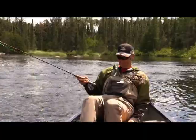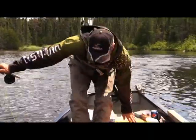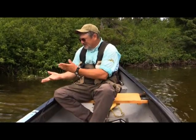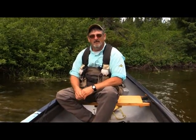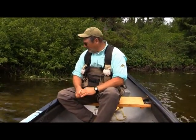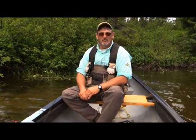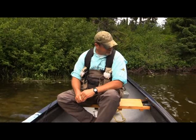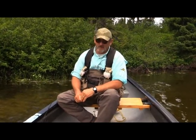There he is, the Randall release. Well, you don't want to drop him in the boat and... No, you don't want to beat him up. You always try to just keep them a little bit wet and not out of the water too long. Because believe me when I tell you, it takes a while to get a trout that big. And they are a little bit of fun. Yes, they are. Nice job.